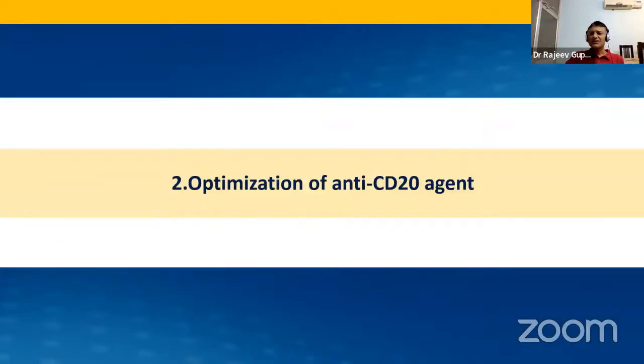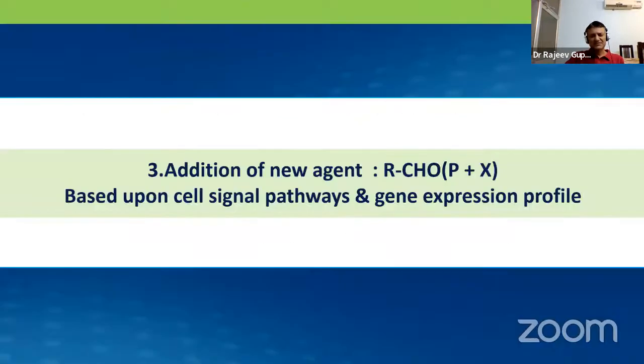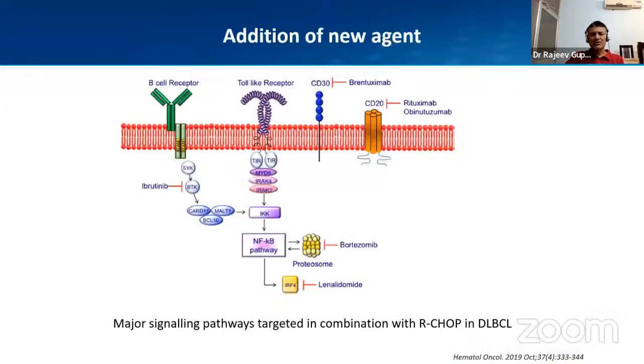Coming to the optimization of anti-CD20 agents. In this case, there is a phase 3 study with another anti-CD20 antibody, obinutuzumab, which is humanized instead of chimeric rituximab. This is the GOYA trial, and the final analysis revealed 5-year PFS of about 63.8% versus 62.6% for R-CHOP, with a hazard ratio of 0.94. The P value was not significant, but we could see more adverse events and serious and fatal events with obinutuzumab in the first line. So again, we are not achieving a greater difference in PFS and OS, at the cost of adverse events. So if we add a new agent along with CHOP, rituximab is already there.